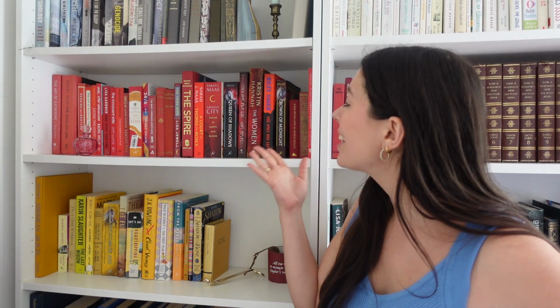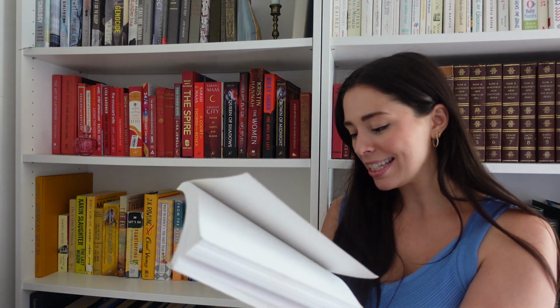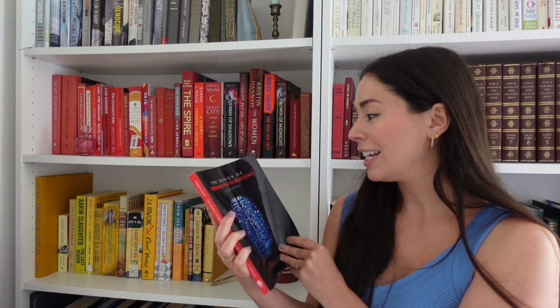Red, we start to have a few more modern books. I feel like there's a lot of Sarah J Maas on this shelf and a few more texts and textbooks. The design of experiments in neuroscience, that's what I studied in university. Honestly, what am I ever going to need that for? I don't know why I'm holding on to it.